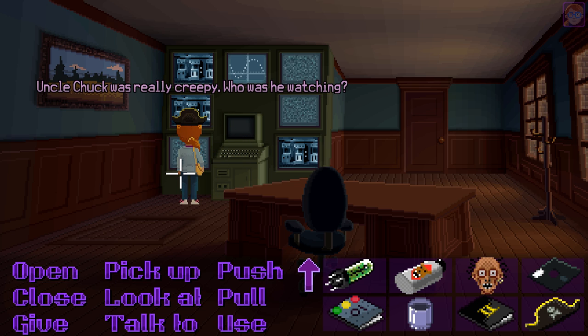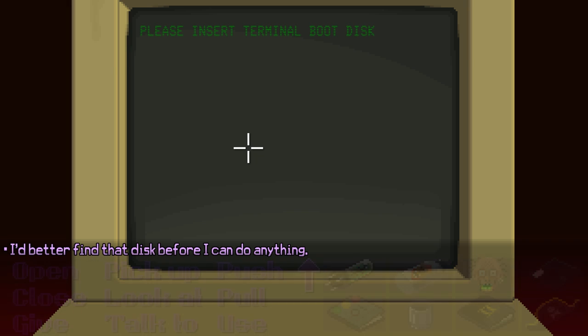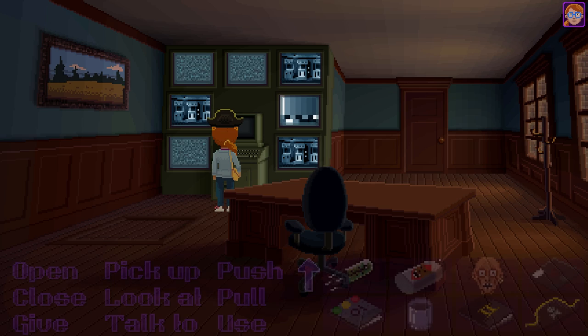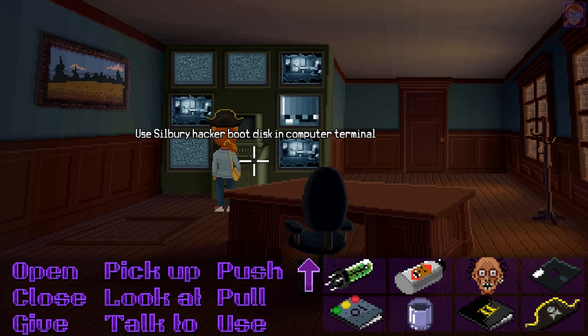Uncle Chuck was really creepy. Who was he watching? He was, like, watching everybody. Can we actually use this computer terminal? I better find the disk before I can do it. Please insert terminal boot disk. Okay, well, I actually do have a hacker boot disk. Should we use the hacker boot disk in the terminal?